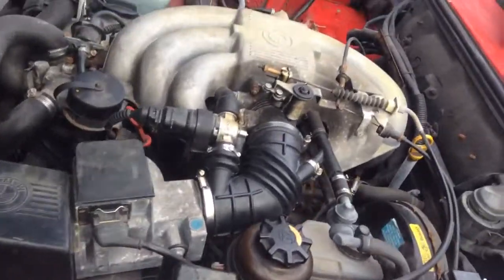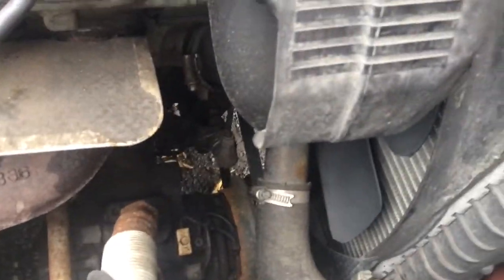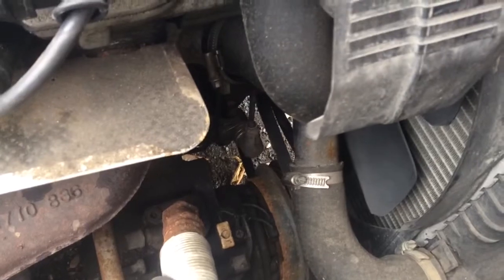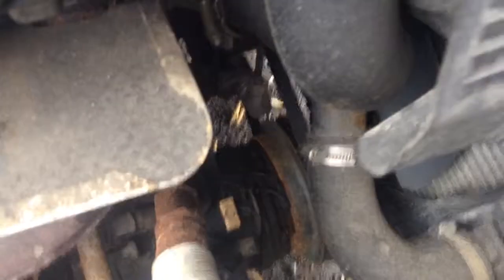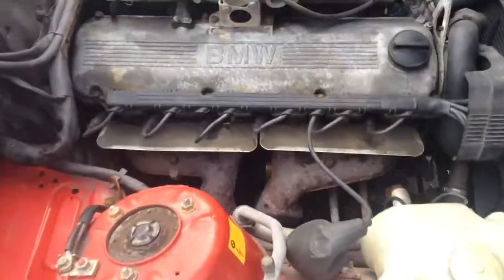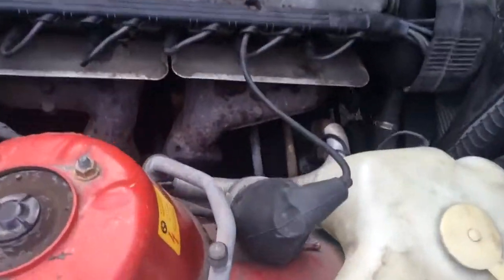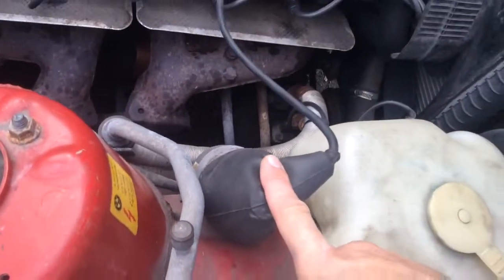Right now though, I think I'm leaning towards the cam position sensor, which I'm pretty sure is that sensor down there, right in the middle of the screen. I don't know if you can see it that well. And supposedly that might be preventing the car from starting. I'm not 100% sure. I do have spark at the ignition coil.